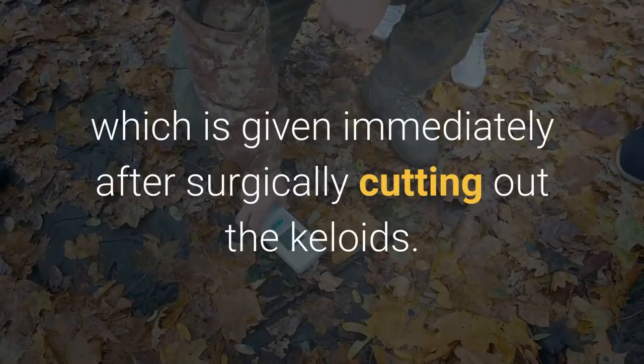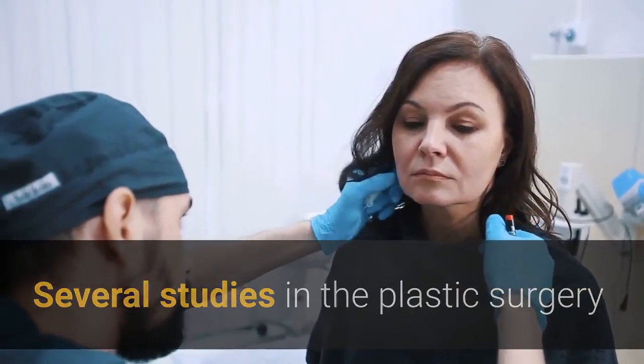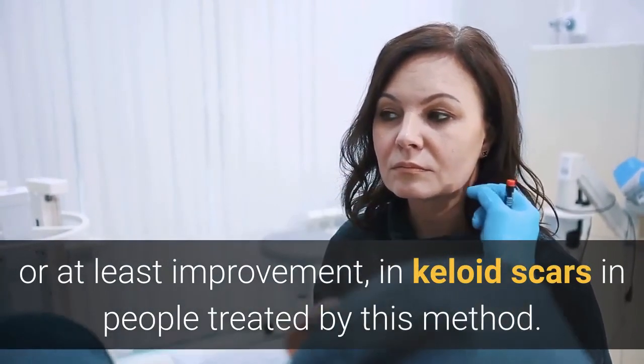Radiation treatment. A newer treatment that is showing promising results involves a short course of radiation therapy, which is given immediately after surgically cutting out the keloids. Several studies in the plastic surgery and dermatology literature show a high rate of cure, or at least improvement, in keloid scars in people treated by this method.